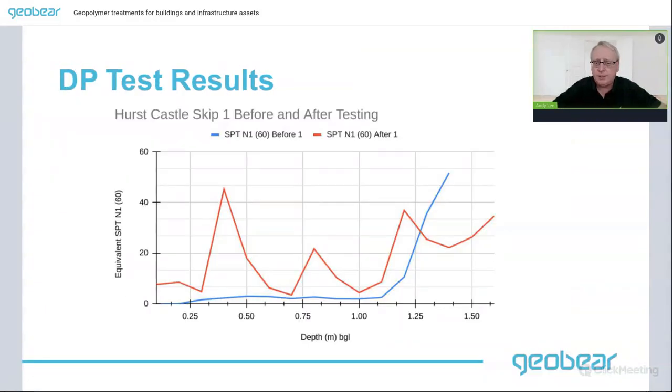Here are some test results we did on the trial section. The blue line shows you the equivalent SPT density before injection, so extremely loose soil here, sort of like 1s and 2s. And after injection, we were getting SPT blows over 14 like this. And the peaking here shows you the impact of the bulbs. So there was a significant densification of the soil due to the injection of the polymer.